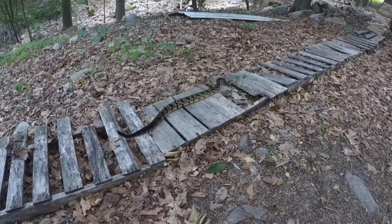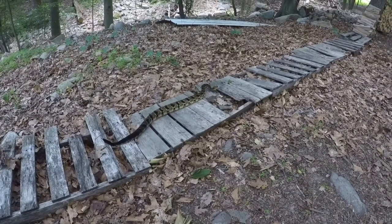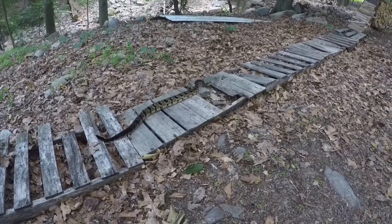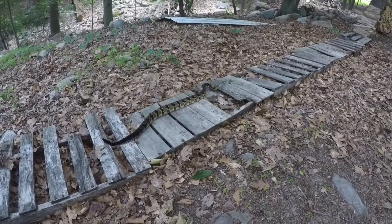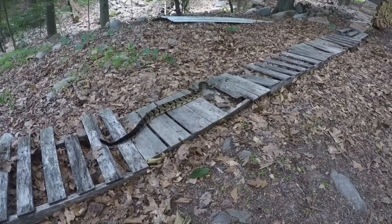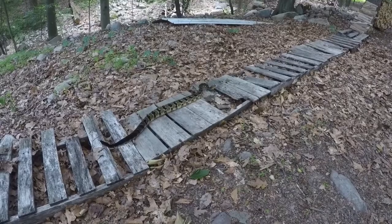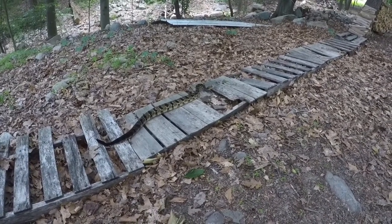But we were just up here splitting that firewood, and my mom was walking up through with our daughter just to go for a little walk, and they saw it. Just have to keep a close eye out for things like this in the middle of summertime. It seems like, especially when it gets dry around here, these things come down off the mountain a little bit.